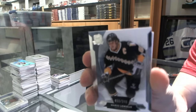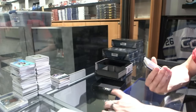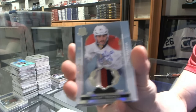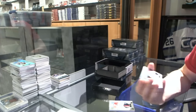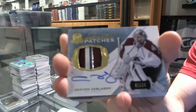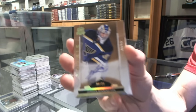Base card number 249 for the Pittsburgh Penguins, Mario Lemieux. We've got a three-color rookie patch auto number 249 for the Florida Panthers, Vincent Trocheck. We've got a four-color signature patches number 41 of 99 for the Colorado Avalanche, Semyon Varlamov. We've got a gold rookie autograph, number 8 of 25 for the St. Louis Blues, Jordan Binnington.